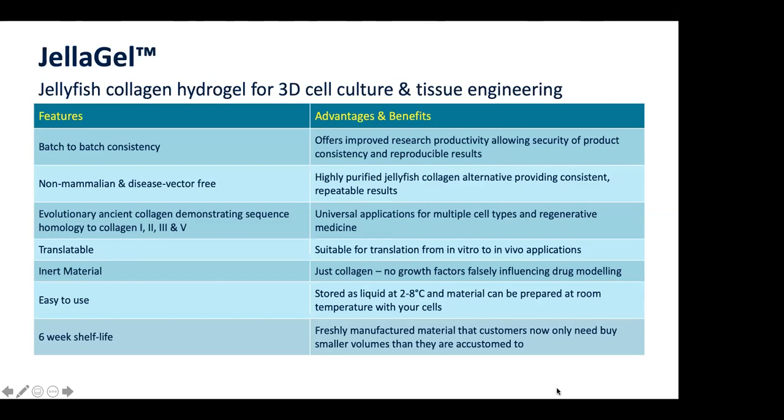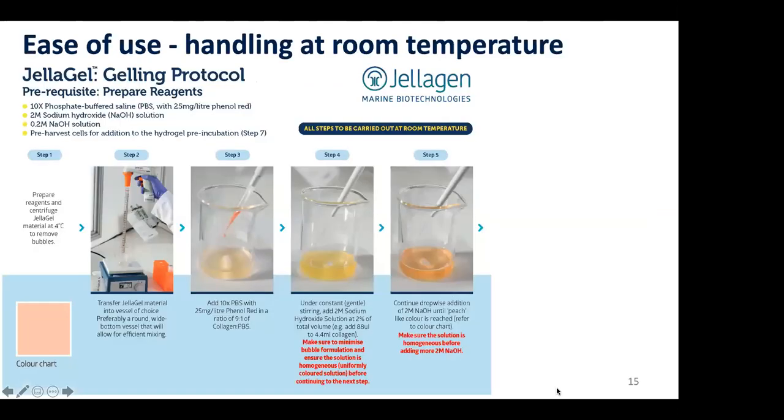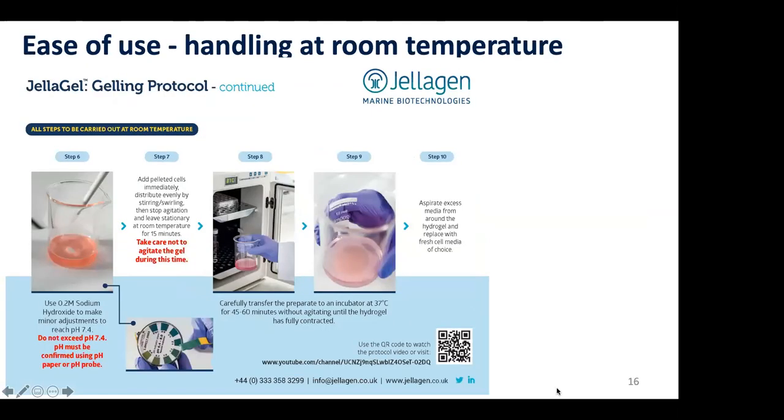They're less stressed. So in terms of the ease of use, handling at room temperature, again, it's a very simple protocol where you take our material, neutralize it in a buffer at room temperature, following a very simple first phase 5-step process to neutralize. And then the second phase is incubation, ensuring you reach a pH of 7.4, incubate for 15 minutes with your cells encapsulated in the material, and out comes the gel ready formed with your cells encapsulated within. And this is a very interesting feature of the material, this self-encapsulation of the cells in all 3 dimensions, which is synchronous. I shall explain that in more detail.